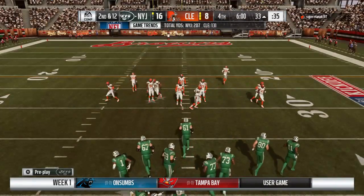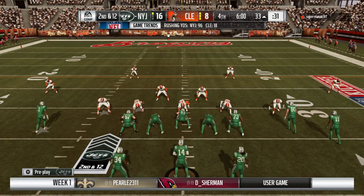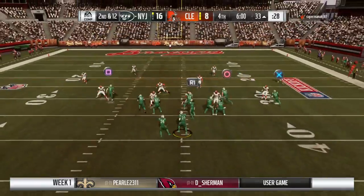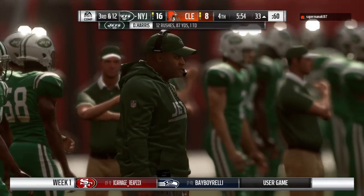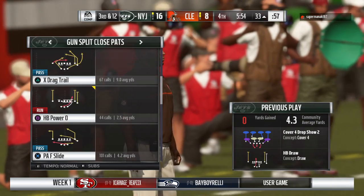First play of the drive goes the wrong way. Here's 2nd and 12. They'll run it now out of the gun. And he stopped immediately there. Maybe a gain of a yard that time, but yeah, from the spot, actually no gain. So 3rd and long.